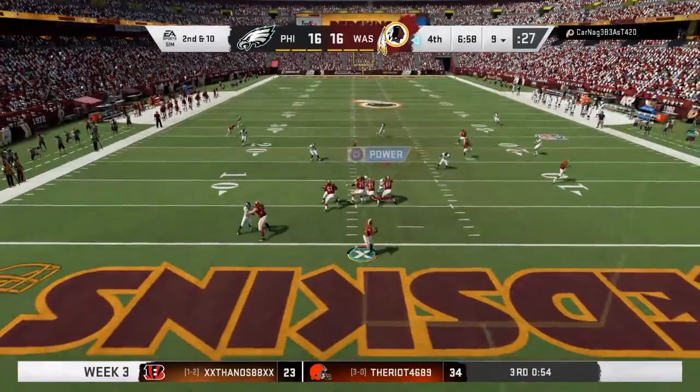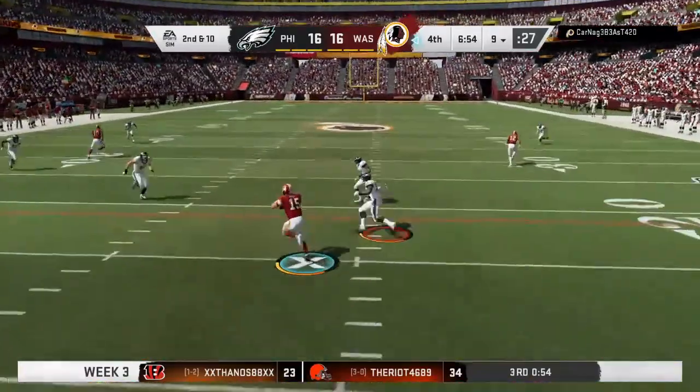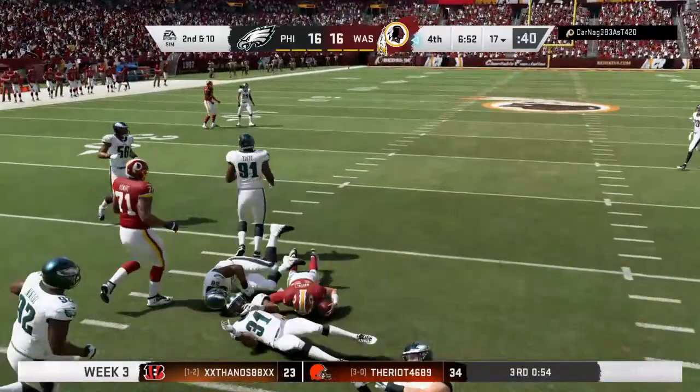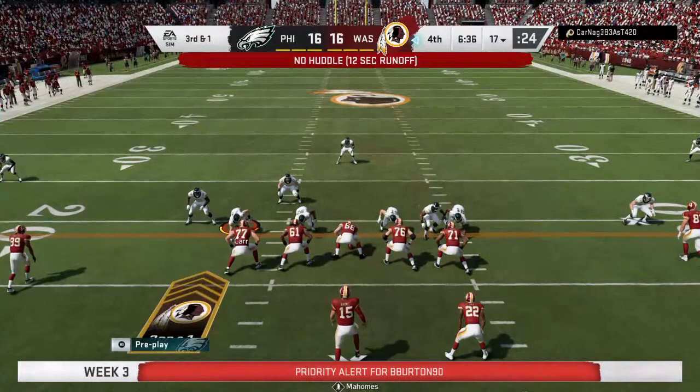Throwing on 2nd down. Mahomes. Escaping the pressure right. Now he'll pull it down. The improv act there, good for 9. And now they'll be looking at a 3rd and short. 3rd and 1.